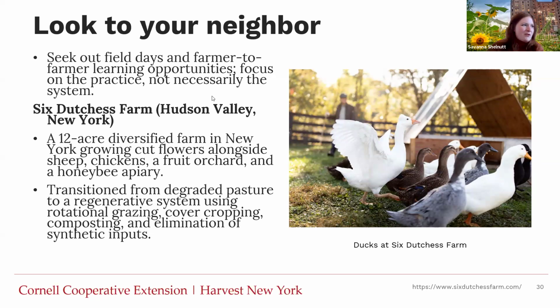This is an example of a flower farm that I found here locally that's adopting a lot of these different regenerative practices. They have a really good website, which is why I featured them here. Six Duchess Farm. They're a 12-acre diversified farm, and key thing here is that they have livestock alongside their cut flower production and all these other systems that they're integrating. So they transitioned from pasture into regenerative farming system. I recommend checking out their website so you can learn a bit more about them there.